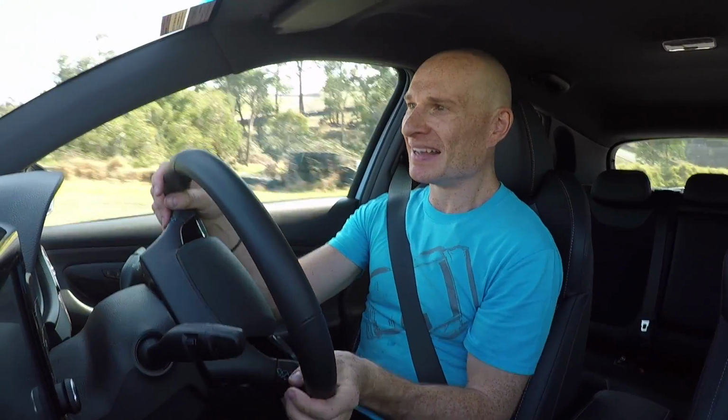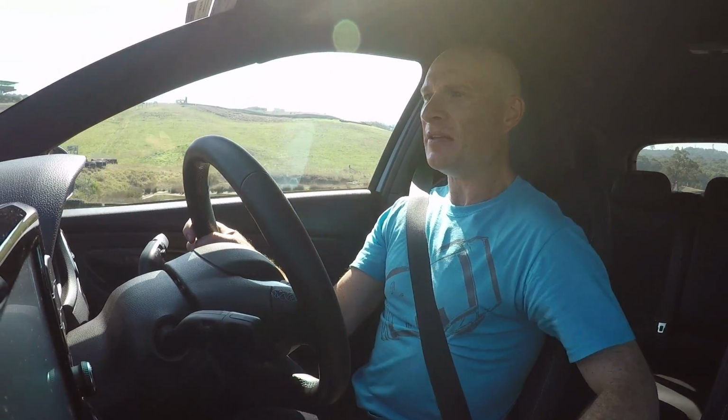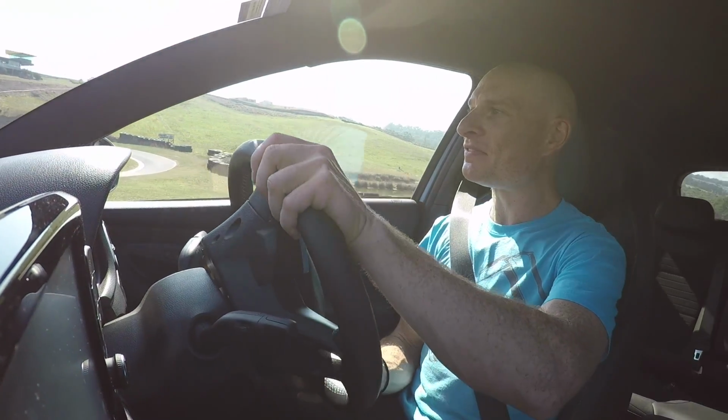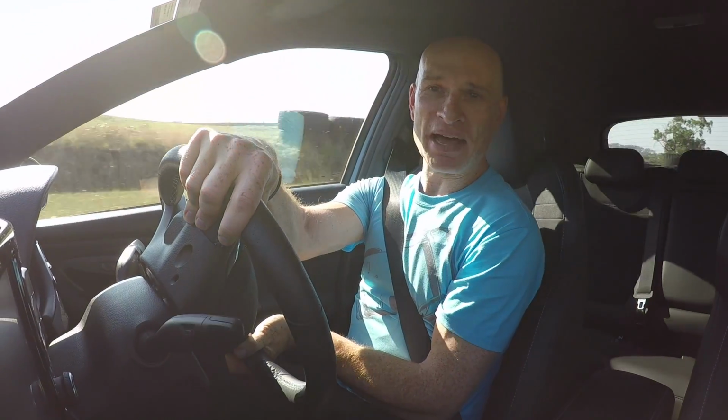Those pops, it's like there's small arms fire going on in the boot. It's excellent. It builds pace deceptively quickly too. You put your foot down, you think, yeah, it's doing all right, and then you look down at the speedo and you're like, yeah, actually, that's not bad.